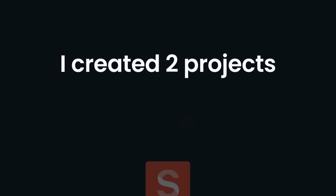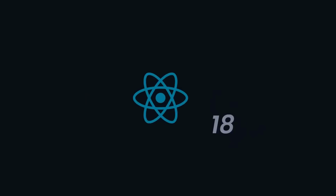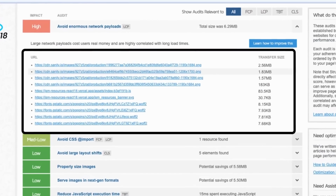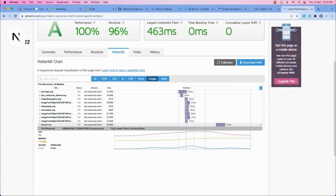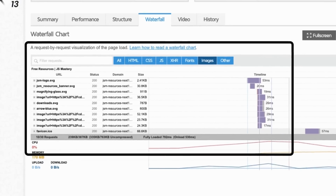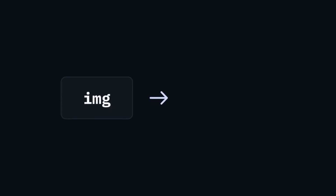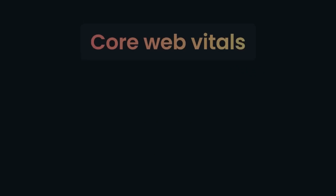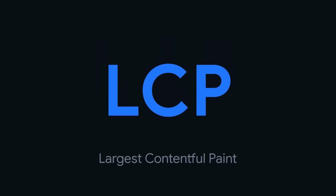I created 2 projects with Sanity with the same code using Next 13 and React 18. In the performance report of the React 18 website, network payloads was a critical downfall. As you can see, images were served as they're coming from Sanity, whereas using Next.js 13's image component, that wasn't the case. It actually optimized these images. As you can see, all the images have been optimized and are less than 1 megabyte in size. All we had to do was replace the lowercase img component with the Next.js image component, and you have amazing performance. And I think you can see which core web vitals will experience enhancement by using the Next.js image optimization: the LCP, or the largest contentful paint.